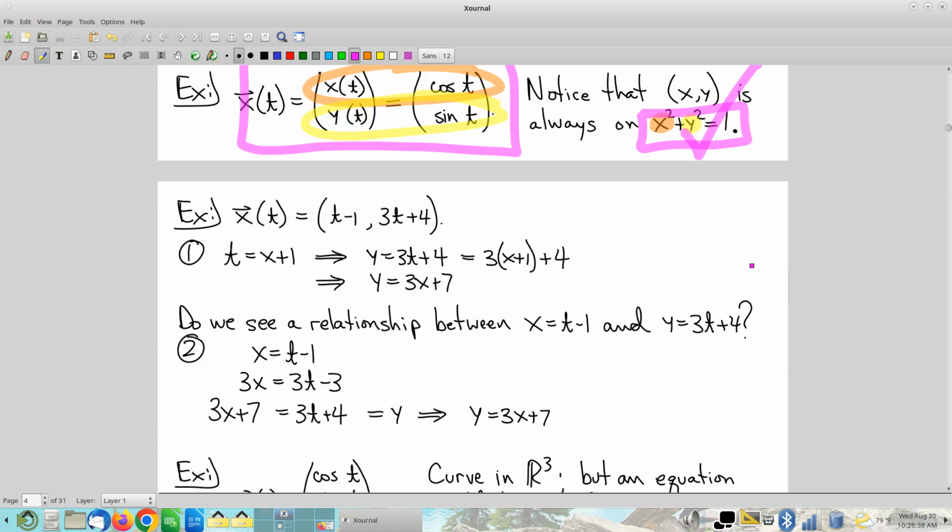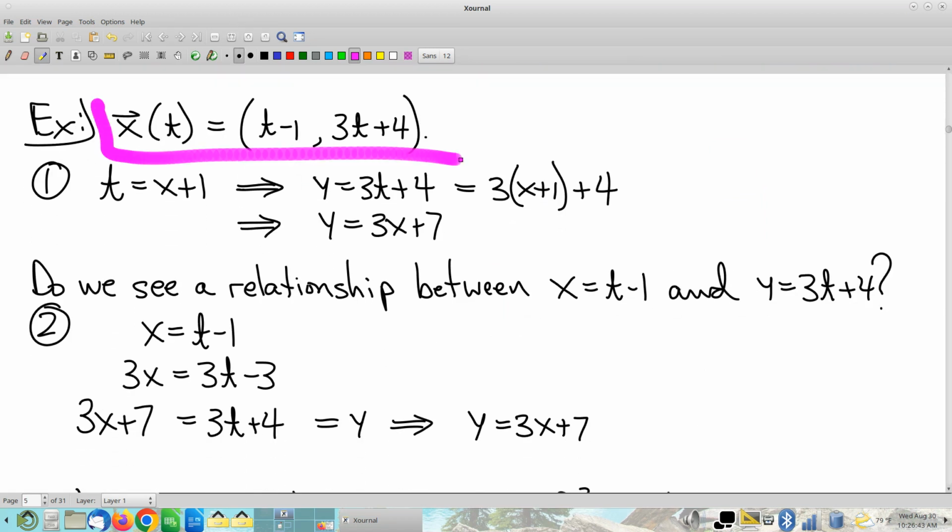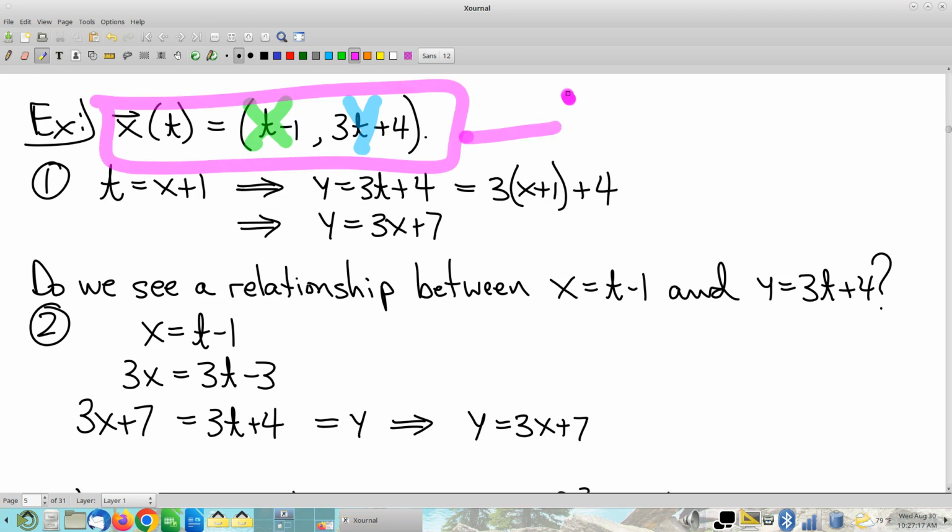Okay, here's another parameterization. Right here. There you go. Notice position is a function of time. Now I've written it a little bit differently here, right? But in particular, this is an x and a y. So this formula, where you have a formula involving t, comma, another formula involving t, that expression is position as a function of time in the plane, in the xy plane. Okay, so what is this parameterization? How can I understand what this looks like?